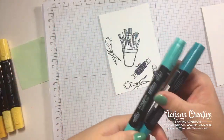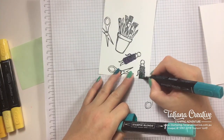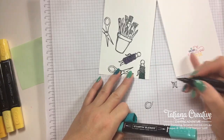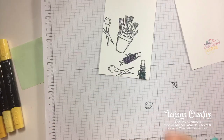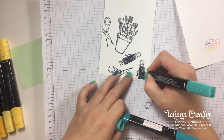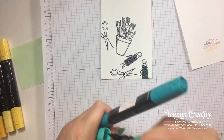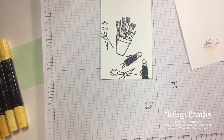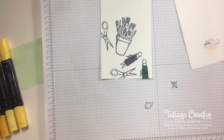Now I'm taking Bermuda Bay. So I've tried to match up the colours as close as possible to the Stampin' Write markers that I used on this. Some of the colours don't exactly match. For example, the purple we used was Gorgeous Grape, and I'm now using Highland Heather. But they're both purple, so that's all good. The colour I didn't take out was grey. Oh, what's that over my mouth? So I'm going to grab some light and dark smoky.